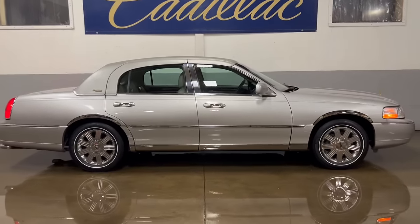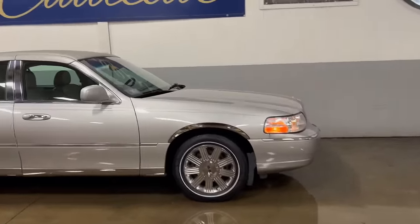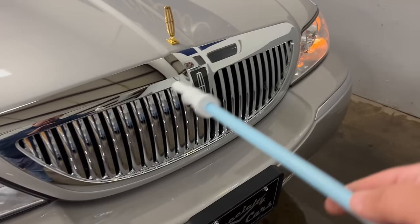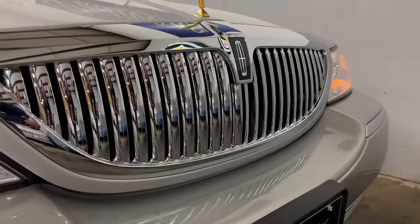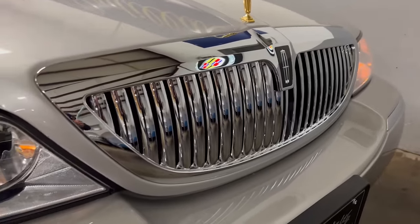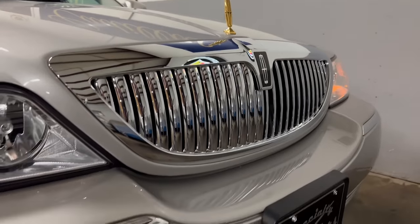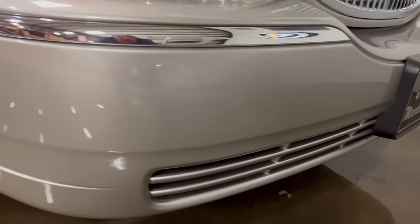All right, we'll go around this side, and I'll point out any minor flaws or anything like that. We'll start up on the front here because I think that's where we ended when it was flipped around. I had already mentioned that it's got a brand new grille, and you can just see the beautiful luster. I mean, the reflection of the Cadillac emblem on the Lincoln grill. Beautiful stand-up hood ornament. Come around the front corner of the bumper here, real clean. No marks or scuffs in the corner.